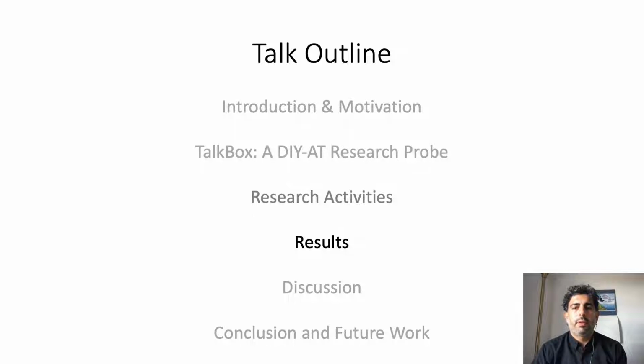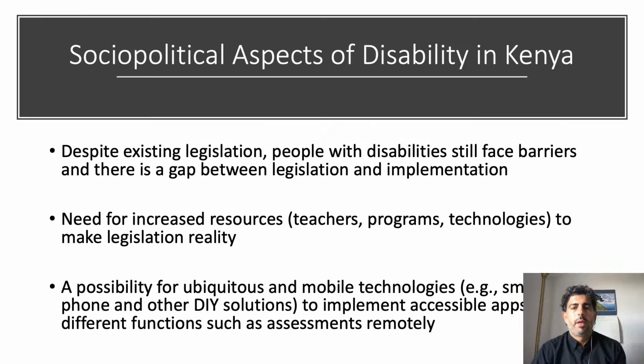To derive our results from the focus group, we audio recorded, transcribed, and thematically analyzed the data, and derived the following 3 overarching themes. Our first finding outlines the socio-political aspects of disability in Kenya. Despite existing legislation, people with disabilities face barriers, and there's a gap between legislation and implementation. Participants described the need for increased resources, including teachers, programs, and technologies, to make legislation reality.